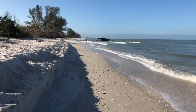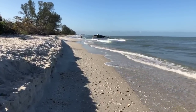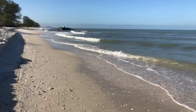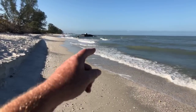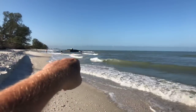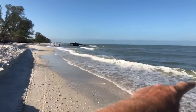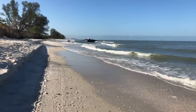It must be too rough for them to dredge today. The two barges are tucked way inside of Wiggins Pass, way upriver. There's a big tube that runs along the beach and goes to this apparatus over here, this barge, and that's where the sand gets pumped out. So they're dumping the sand all along the shoreline here that they're dredging out of the pass.